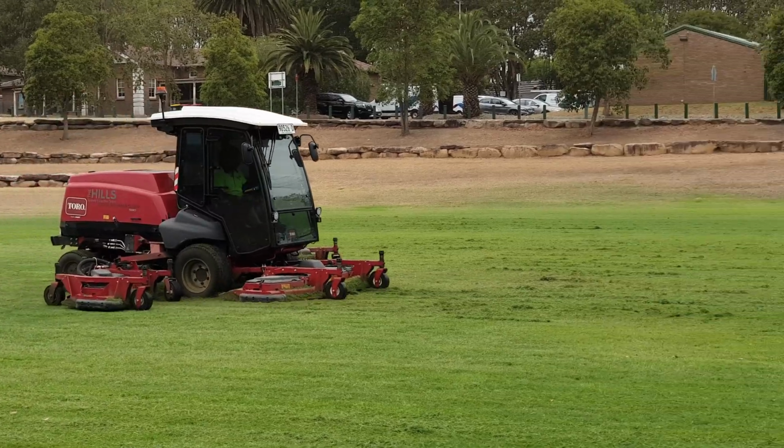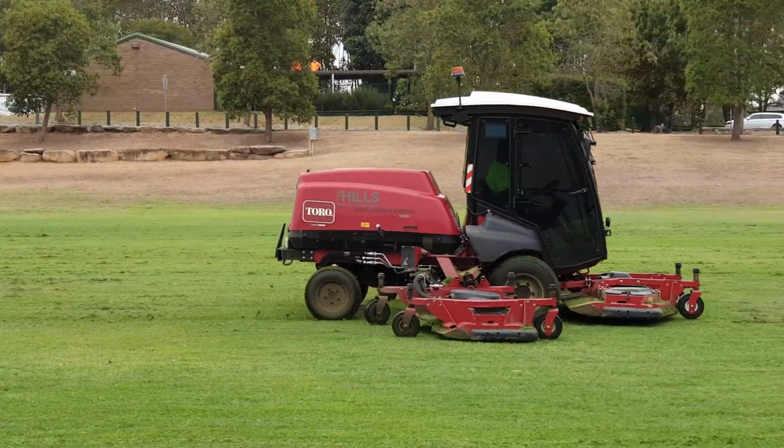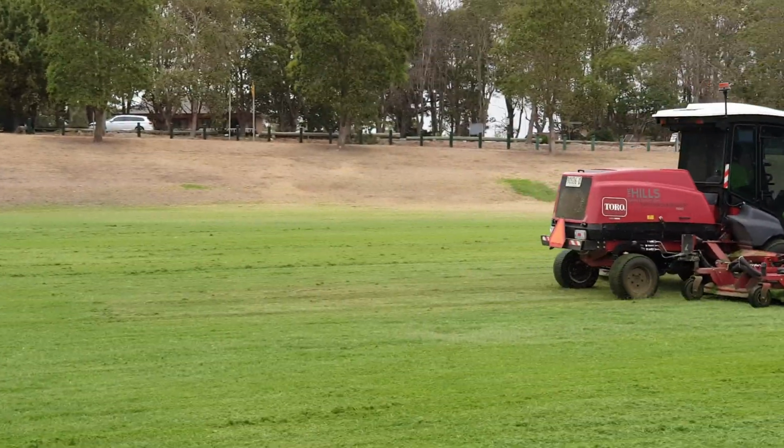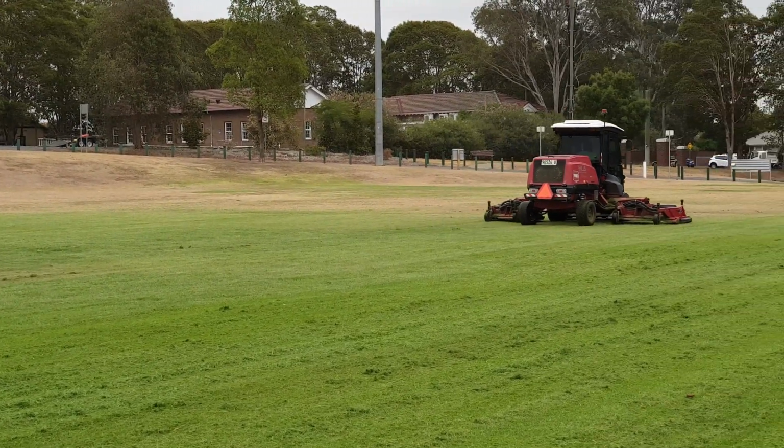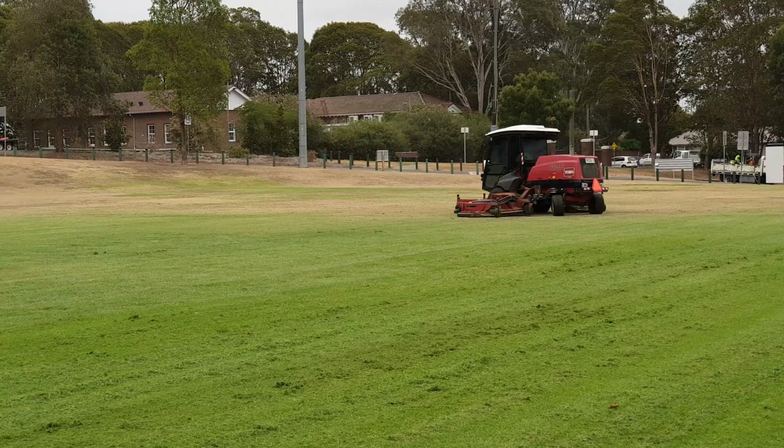Air-conditioned cabin, but it's about 23 degrees. It's about 23 degrees today, so much more pleasant conditions for tending the oval.